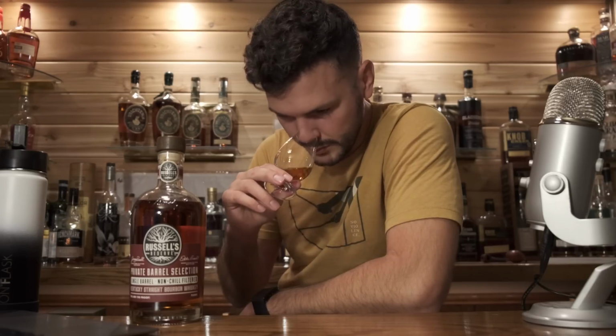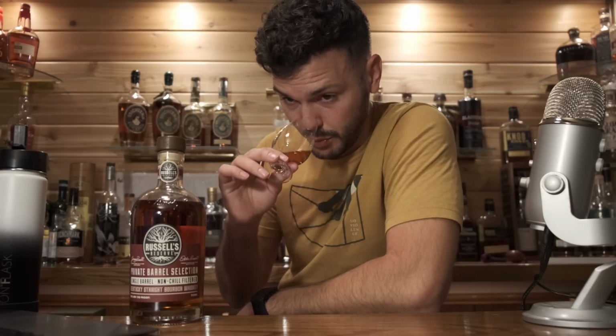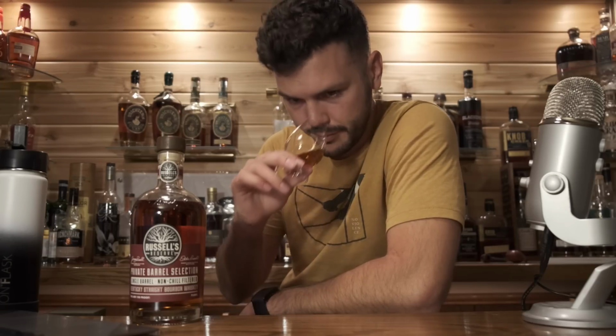The nose on this one is like, it's vanilla, but then it's root beer. So you get this kind of mix of spices, but creamy spices and sweetness. I mean, root beer is a great call out for this one for sure. But then you get cashew butter. There's some nuttiness. There's almost always nuttiness that shows up in Turkey.